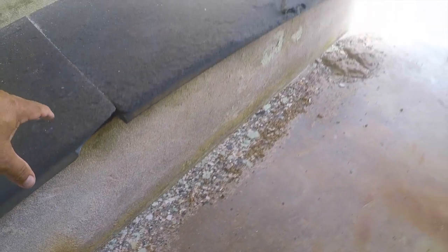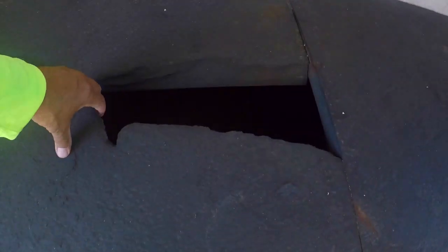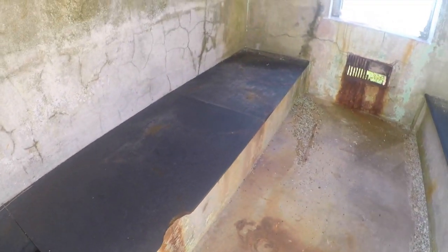This is like really heavy. I don't know what material this is. First of all, I'm gonna say it's metal. It feels like concrete. Some kind of a hard paper. So I don't know.